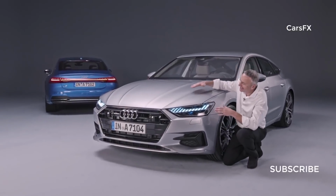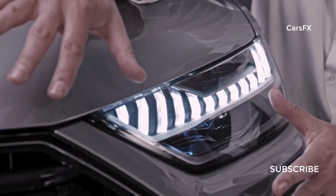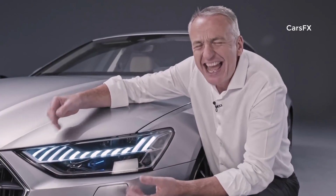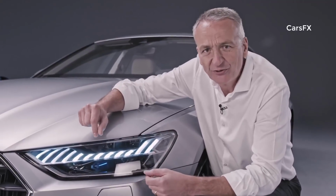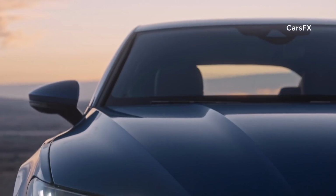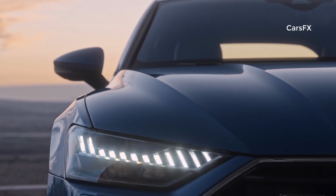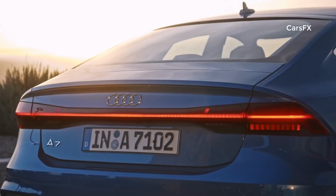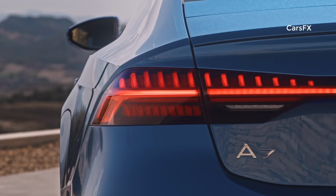Look at the way the bonnet cascades down to this low, wide grille. That just screams sportiness and power, and that is what I want from a coupe. Fully integrated into this design are the lights, and they are going to make you smile.